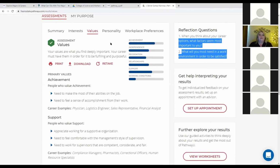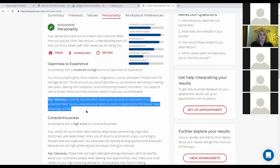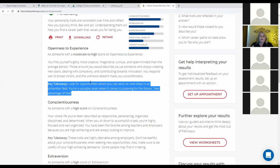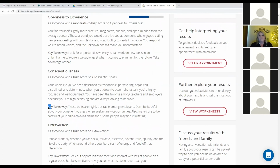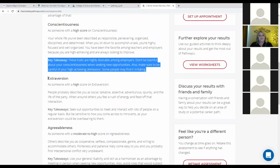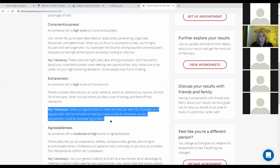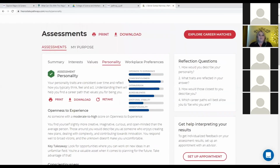Now, when we look at your personality, this is how you relate to the world around you. So openness to experience, being conscious, extroverted, agreeable. So on this one, the biggest thing, rather than reading a lot of it, if you just read the key takeaway, those will give you a really good heads up to understand your personality. Now, we do have another personality assessment in our office called the Kiersey Temperament. So we could always do that one on top. So just remember, this is our go-to, our Pathway U, because it's very self-directed. But if you find that you're just not making those connections, just schedule an appointment with us. We could go over the Pathway U with you, or we could also ask you to take a couple more assessments that we have in our office.